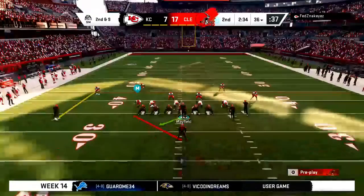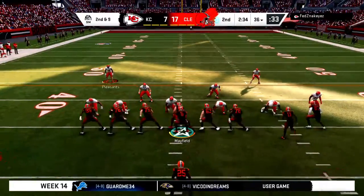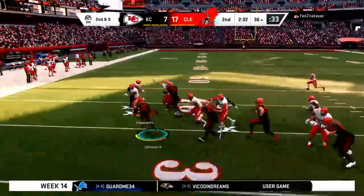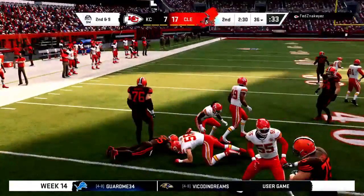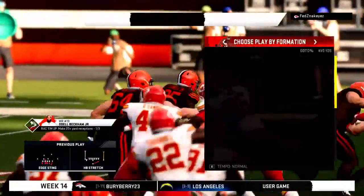The run only got a yard. Here's 2nd and 9. Here's Johnson. And the hole closes quickly there. He gets maybe a couple up to the 38.